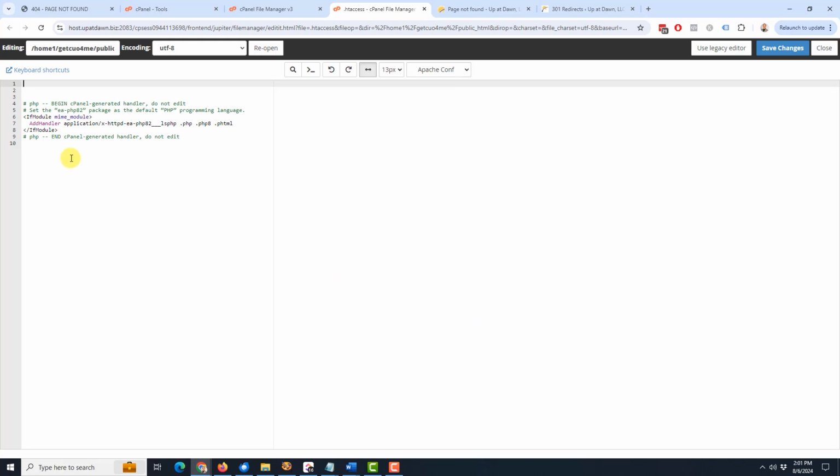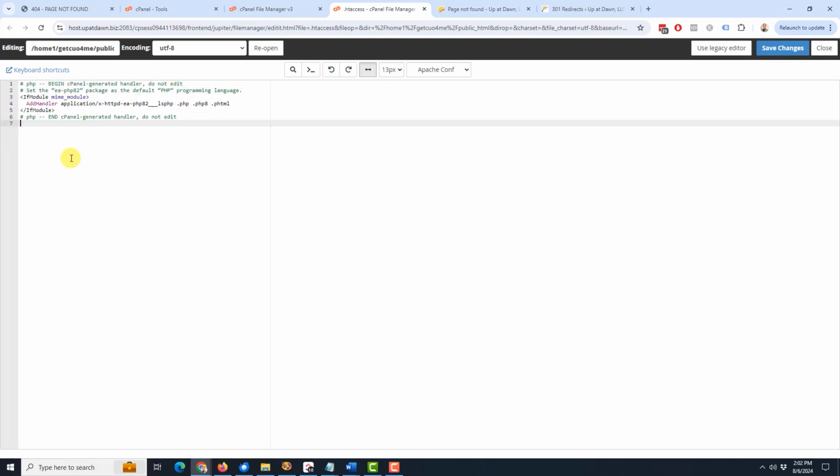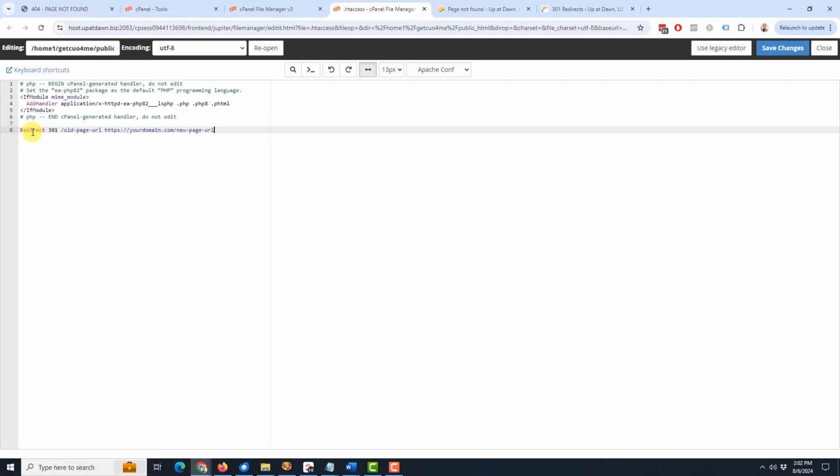So what we want to do is then add the redirect code. I'm just going to get rid of these blank lines at the beginning and come down to the bottom here. And the code that you need, just grab it and paste. So you want it to look like this. It's going to say redirect 301. You're going to have slash and the old page name and then space and then the full URL of where it's going. So in this exact example that I want to show you, I'm going to do this.